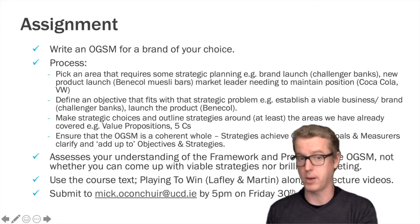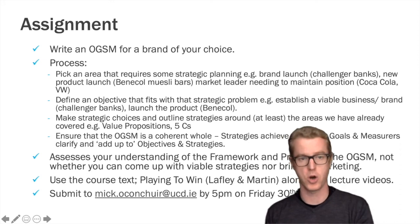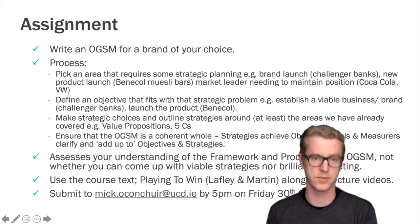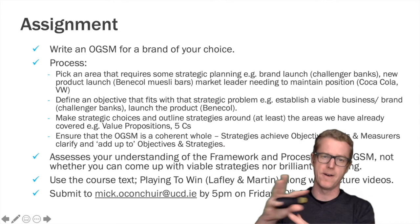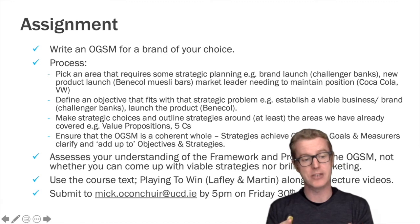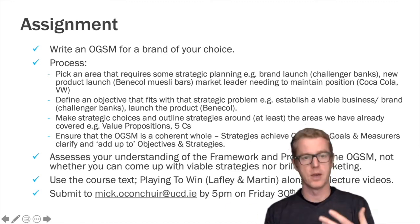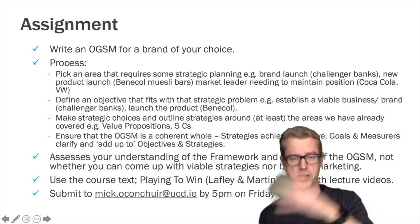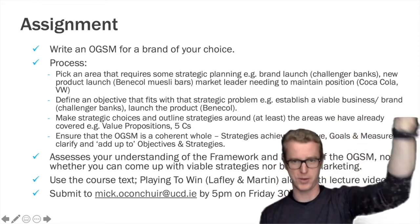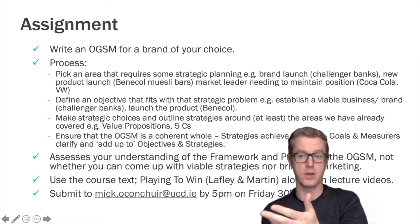Or, for example, a market leader needing to maintain that position. Coca-Cola, Volkswagen are examples of this. So a broad area: find a brand, and you can use these if you want, that has a problem to be solved that you would build an OGSM around. Define an objective that fits with the strategic problem that you've identified, which is what you've based your brand choice on. For example, establish a viable business or brand.